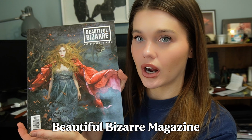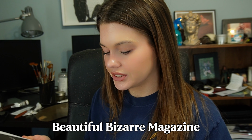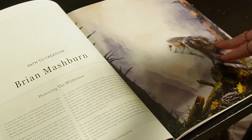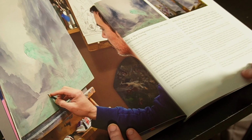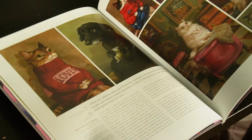An honorable mention, this isn't an art book, but it's a magazine that I think is released quarterly called Beautiful Bizarre Magazine. And I really love this. They interview all kinds of artists. They feature all kinds of artists. A lot of traditional art, but also digital art as well. And they also have photography sometimes and sculpture. So I really enjoy getting this magazine in the mail every few months.